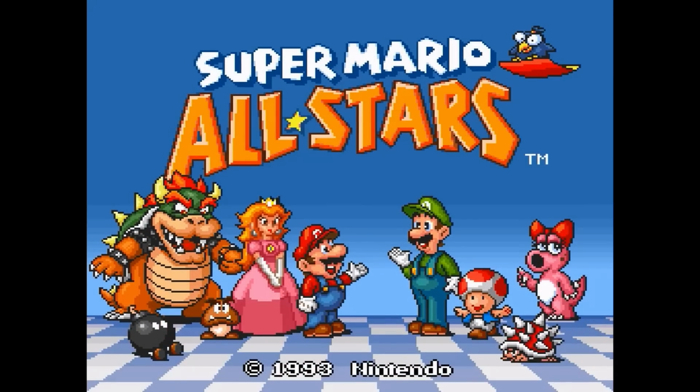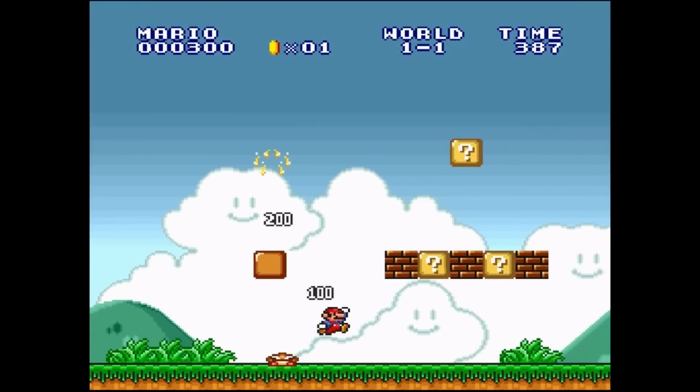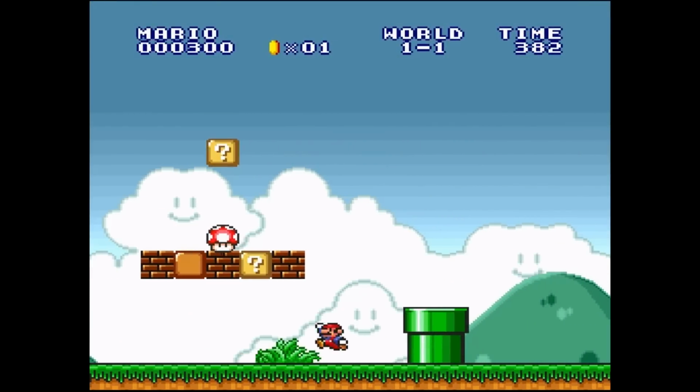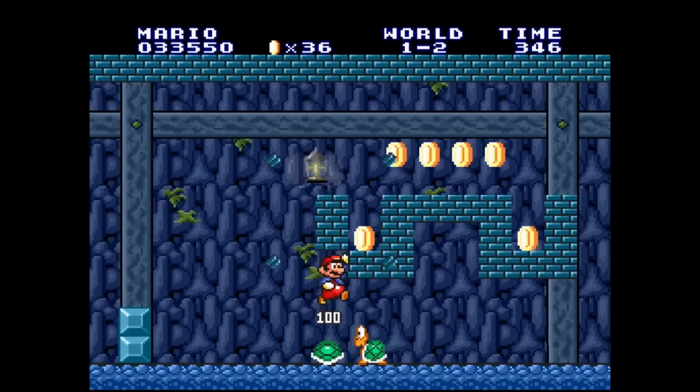Super Mario All-Stars. It's 4 games in 1! The original NES Mario games spruced up with better graphics and sounds. Of all of these though, the original is still my favorite.